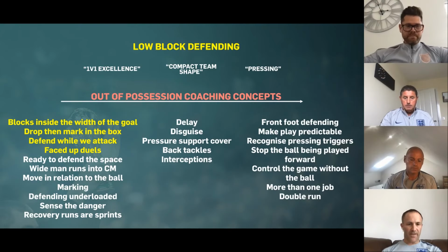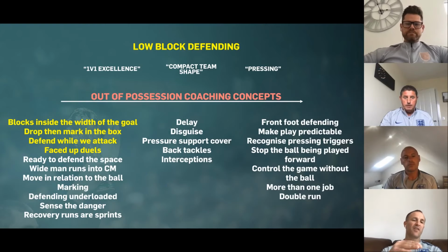So the slide there is a bit wordy, but the stuff in yellow is the stuff I'd like to talk about in the next 15, 20 minutes, and maybe talk a little bit about how we've coached that and how that fits into our tactical approach.